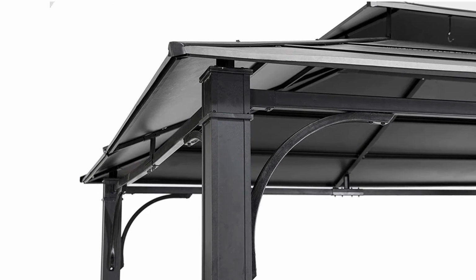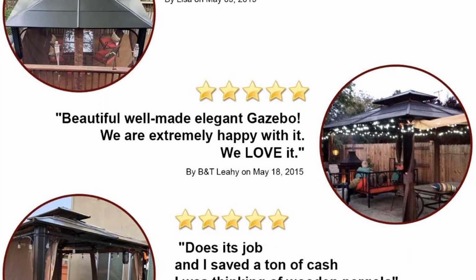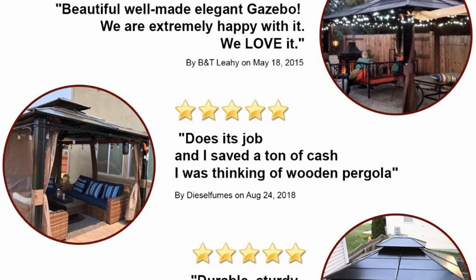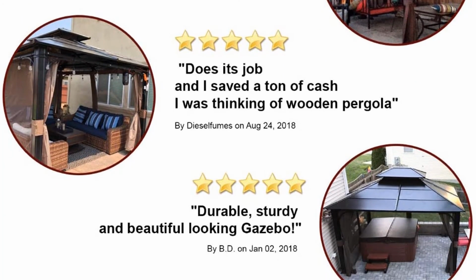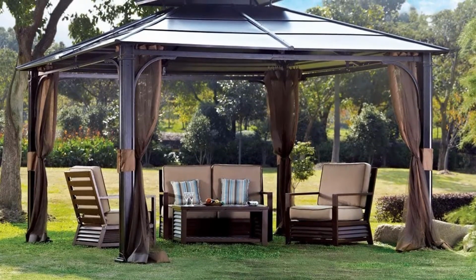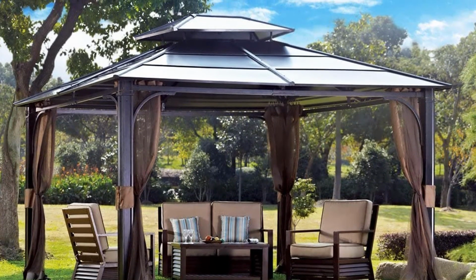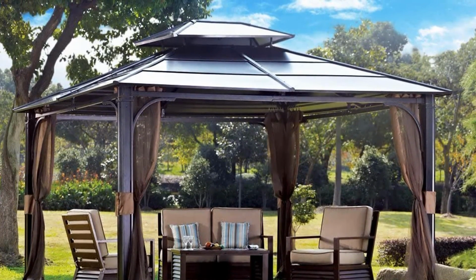It features a 10x12 feet hardtop metal steel roof that's long-lasting and reliable. Moreover, the roof is vented for maximum airflow. The mosquito netting screen is included as well and you can always bolt it down when needed. Thanks to its metal construction, it's safe to say that you can spend some quality time under this gazebo regardless of the season.